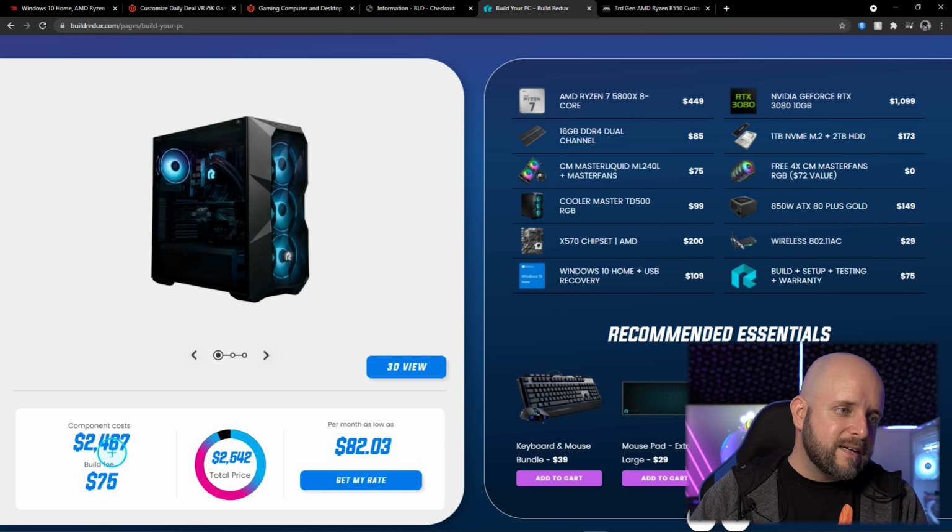Now, Build Redux is apparently starting to ship systems again, and it's taking 3 to 4 weeks to get systems out. But they have a good thing going. Once they're caught up, it won't even be a problem anymore. But look at this, 2467.